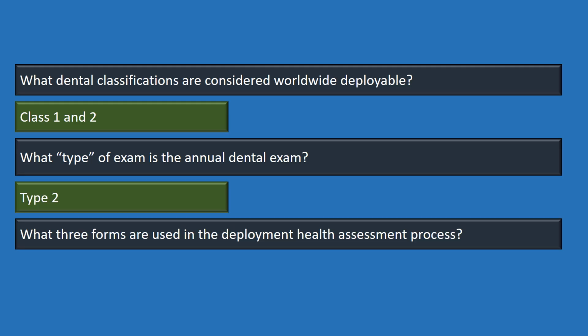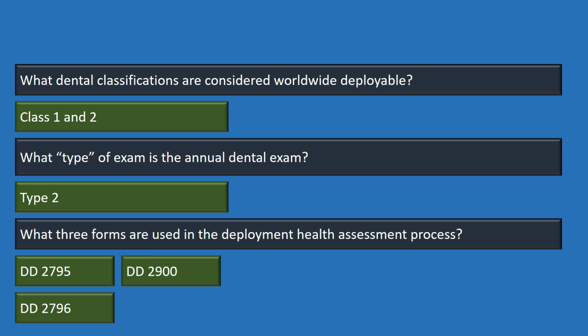What 3 forms are used in the deployment health assessment process? PHA can't be completed unless the deployment health assessment is done, so that's how these 2 instructions can tie in together. So we talked about these forms already. We've got a DD 2795 for the pre, DD 2796 for the post, and the post-deployment health reassessment is going to jump up to the DD 2900.